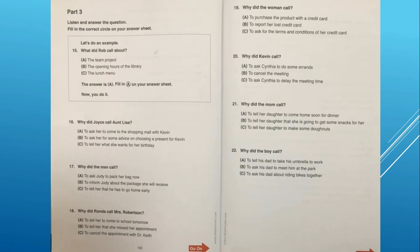Thank you. Why did Rhonda call Mrs. Robertson? A, to tell her to come to school tomorrow. B, to tell her that she missed her appointment. C, to cancel the appointment with Dr. Keith.